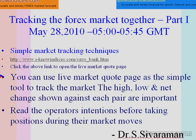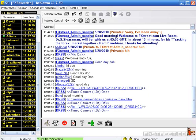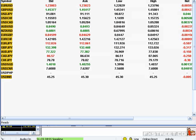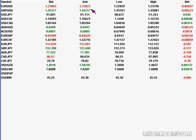For that we will be using the live market quote page. I have given the link for the same, and I'll focus the camera over the live market quote page, and you can see where exactly the current market is. Euro is currently trading around 1.2300, 1.2302. The low is 1.2282. The high is 1.2379. The net change is 60 pips negative.